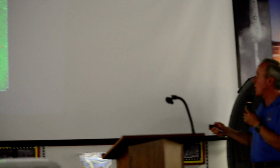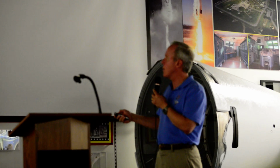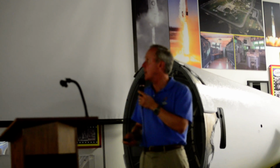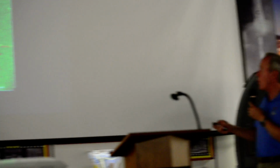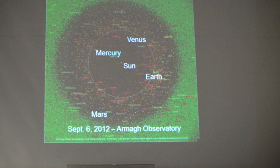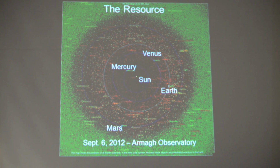In the inner solar system are all these green and yellow and red dots. The yellow and red dots are those asteroids that approach Earth's orbit or have some collision potential with the Earth. So we orbit around the sun once a year in a swarm of nearby asteroids. We are circling the sun in a shooting gallery.